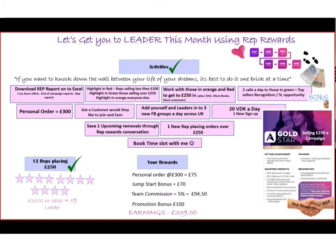Okay, and the reason that we're asking you to do that is because what we're going to look at is how many of your team are currently tracking for gold, to the Dream Team post. What we're then going to look at is we'll work with those in orange and red to get them to 250. And this could purely be having a conversation with them in regards to how many books are they ordering, do they need help with the online sales, can we together book in a rep rewards call and see where we can help them move towards the next levels.